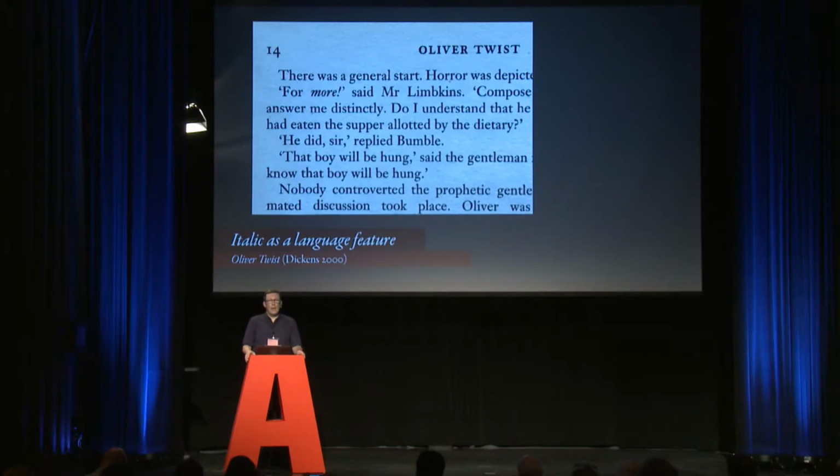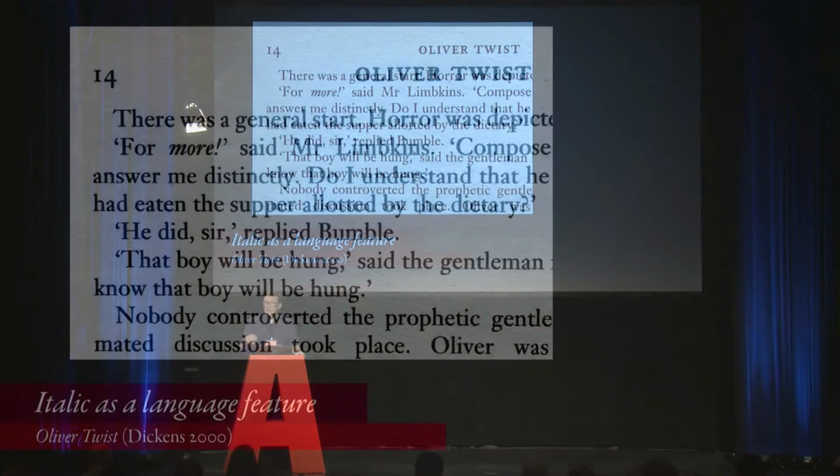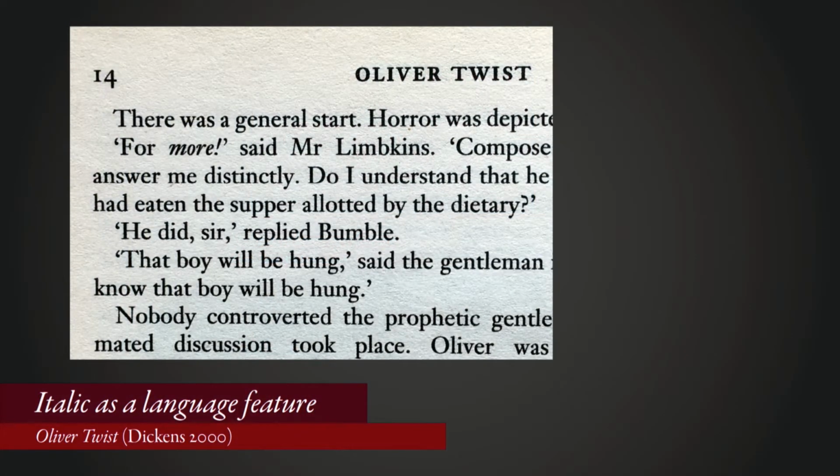The first of these five roles is as a language feature. It's part of English and many other languages. It carries specific semantic meaning, to mimic speech or to emphasize something. It's also used for specific types of content to indicate emphasis, reference, definition, origin, source, or some domain-specific uses, as in chemistry. It's essential to our communication, and I don't use that word essential lightly. Italics mean that the indicated text is somehow different than what's around it.